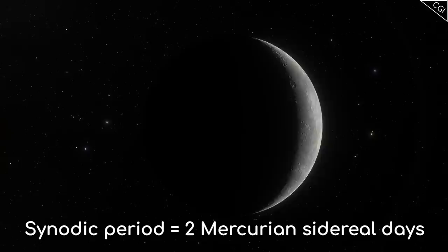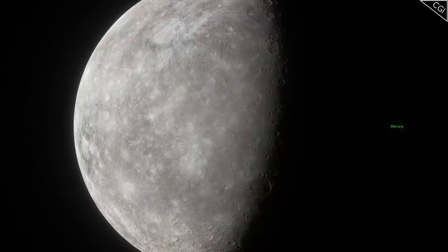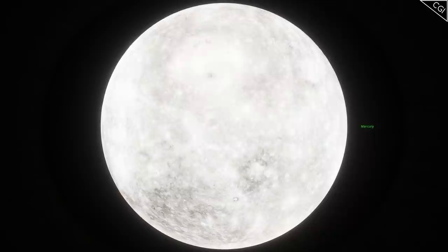Historically, there was a big problem with that. Because of this coincidence, we believed that Mercury was tidally locked to the Sun for the longest time. You see, Mercury orbits closely around the Sun, meaning it was always tricky for astronomers to get a good look at it for most of its year.